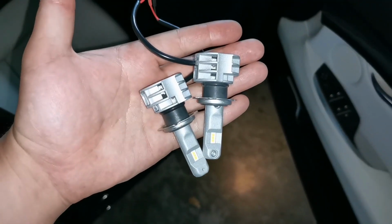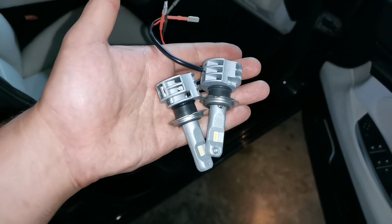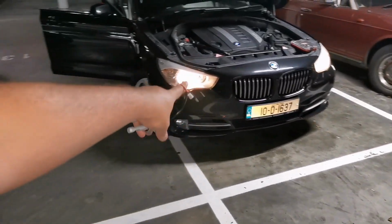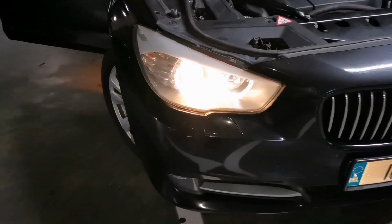These are the H7 Osram LED bulbs that I've bought for 130 euro a pair. I'll show you how the current halogen bulbs look like on the car. Pretty yellow and not so bright. As you can see, it's quite yellow and they don't stand out. Let's have a closer look.